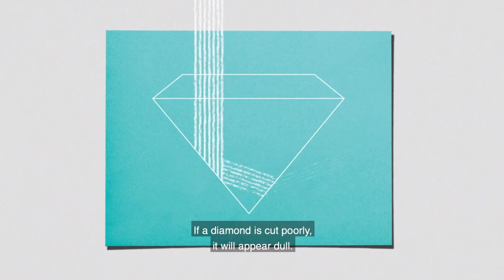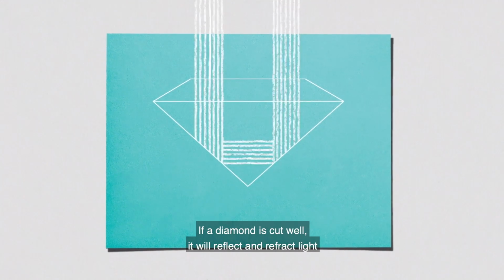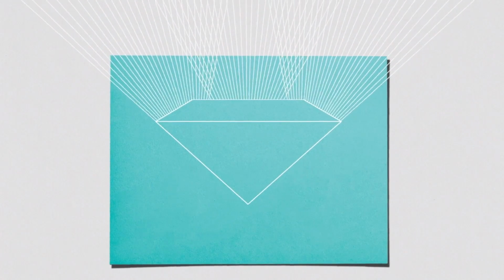If a diamond is cut poorly, it will appear dull. If a diamond is cut well, it will reflect and refract light for maximum brightness and sparkle.